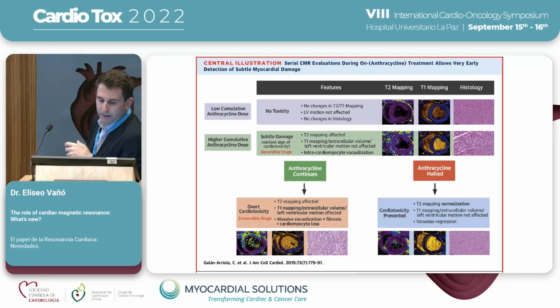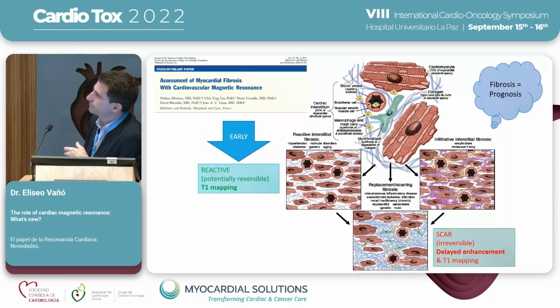So it normally means intracardiomyocyte vacuolization, and at this point, where T1 mapping is normal, if you halt anthracycline treatment, you have a complete normalization. So you can prevent cardiotoxicity, but if you continue without any cardioprotection management or any other intervention, you will reach an irreversible stage with fibrosis and even scarring and cardiomyocyte loss.